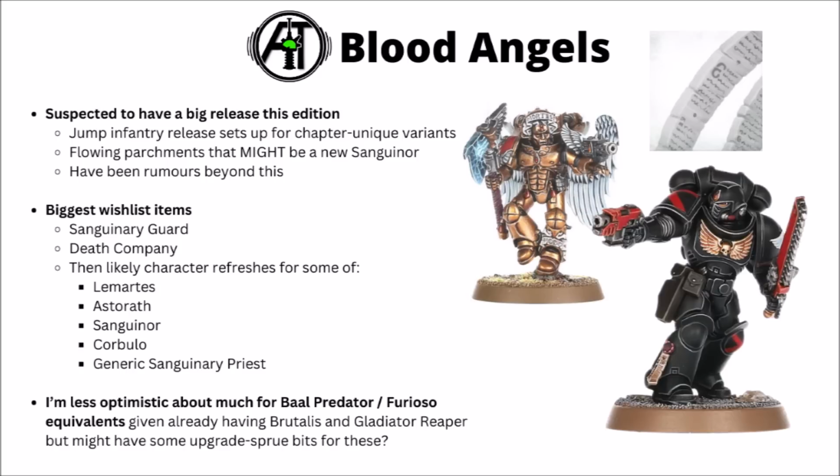Next up, for the Sons of Sanguinius, we have the Blood Angels. They've been rumoured to have at least a somewhat big release this edition. It does feel like the setup for them has been maybe kind of similar to the Dark Angels. We've had generic Terminators released at the start of the edition, and then they got their unique version in the Deathwing Knights. It feels like by having generic Jump Infantry released at the start of the edition in the Jump Intercessors, there's now a bit more room for the Blood Angels creating fancy versions of them with their Sanguinary Guard or Death Company.